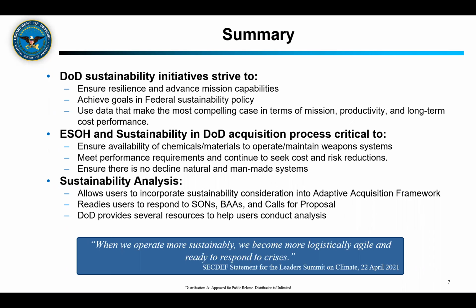We have to have the availability of chemicals and materials. So we're finding, and if you were in any of the other sessions this morning about REACH or TSCA, both international and national, there are regulations that are really impacting us. So if we can get alternatives that do the job, we need them to do the job. It can't be just an alternative that doesn't work. Then it's critical. And so the analysis guide will help us understand: does it not just do the job, but does it do it better? Is it cheaper? What might the trade-off be? And there should be no decline in natural and man-made systems. That goes back to doing the job.